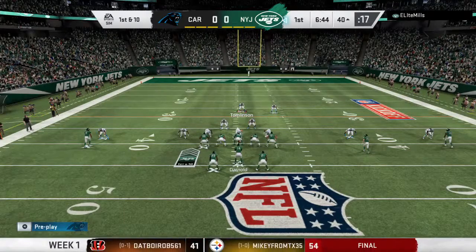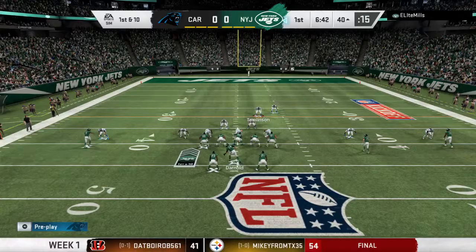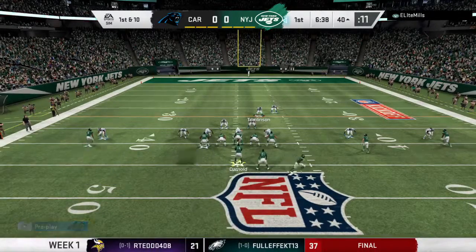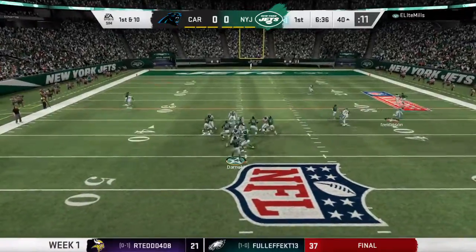Let's go ahead and use a cliche. Stay ahead of the chains, right? Five or more yards each time. That's what you're looking for in setting a tone and getting your offensive line going. Good sign on the opening drive.